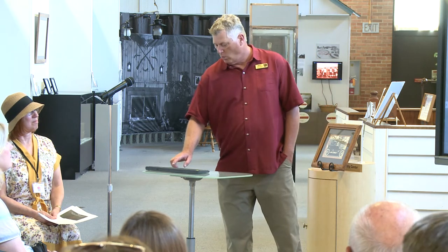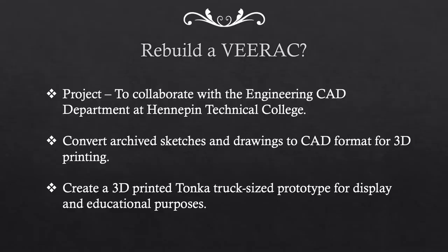So one of the things that we said is, hey, could we build a VEERAC? And we kicked it around and said, okay, 3D printing is really happening now. It's prevalent. In fact, people are printing stuff in their living rooms, right? That's how prevalent it's become. So we kind of kicked around the idea, what would it take? What could we do with it? So we have a project that we put together that said, okay, if we wanted to do this, how would we do it? So we're going to collaborate with the engineering CAD department at Hennepin Technical College.